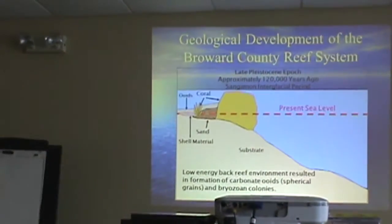They are oolitic aragonite, which is calcium carbonate taken out of solution, out of the ocean itself, built around a nucleus of a sand grain. So that's why they're all round, they're all white. It's a beautiful beach. But that's what this is in the back reef.